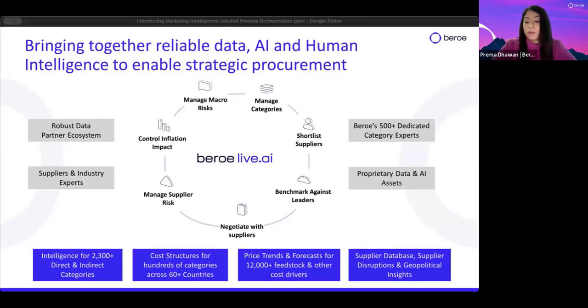We do cover supplier information, disruptions that are happening at the supplier level, and also geopolitical insights, which are all the more critical because you may be working with suppliers, let's say in France, but if those suppliers have supply chains in Russia, in China, in Mexico, or any other part of the world, knowing what's happening in those parts is equally important as you future-proof your business from any of these disruptions and risks.